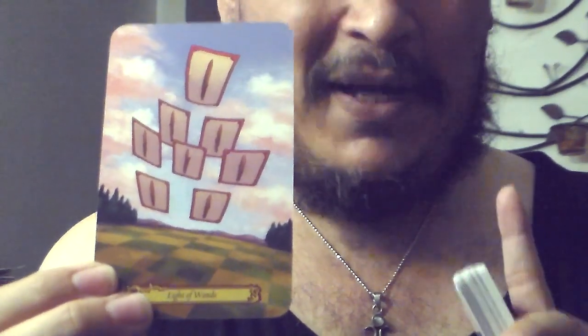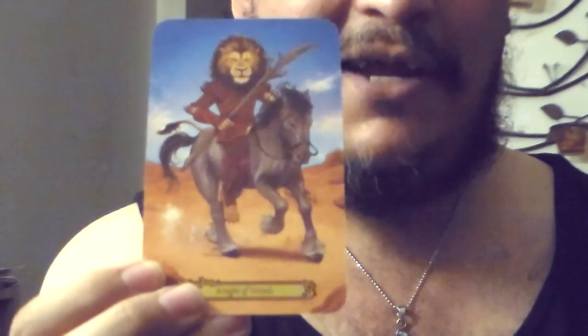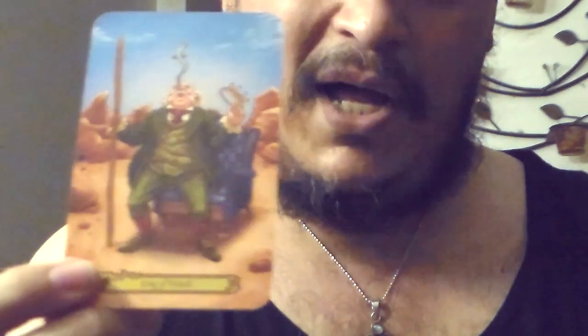I love this interpretation of the 8 of Wands card. We have 8 cards and each card depicts a wand. I'm like, that's so clever. 9 of Wands. 10 of Wands. I don't know, hamster, gerbil, guinea pig, not a happy animal. Page of Wands. Knight of Wands. I love that there's a lion riding a horse. Queen of Wands, and there's that black cat. King of Wands.